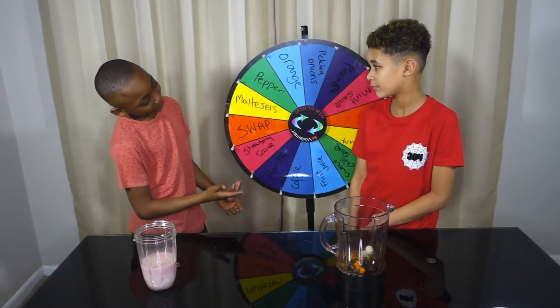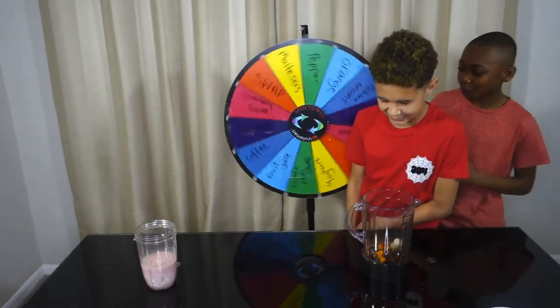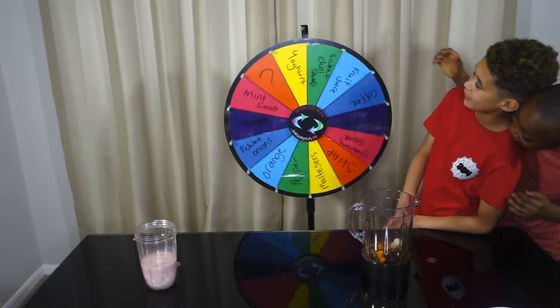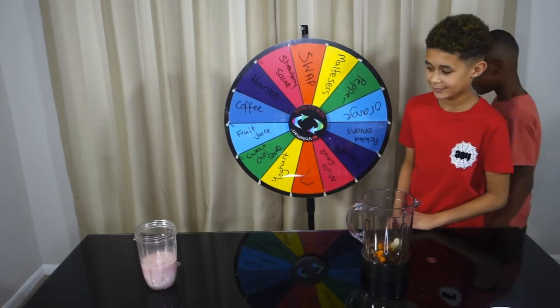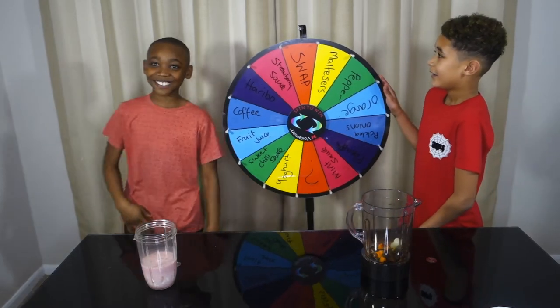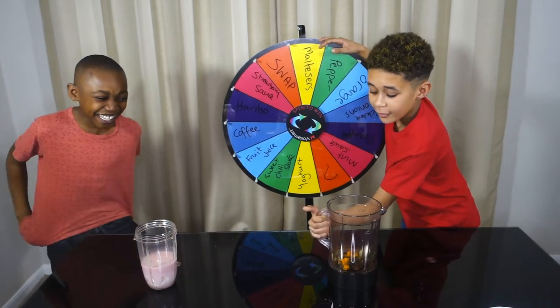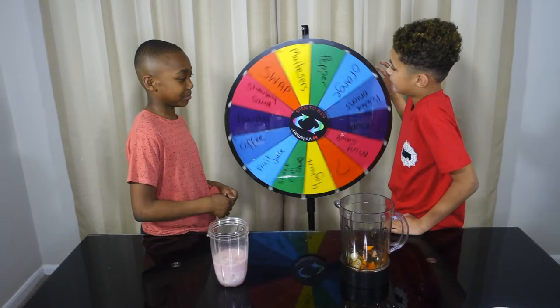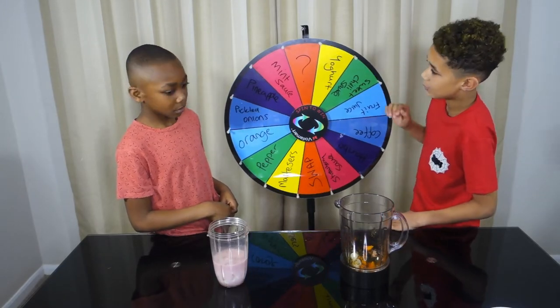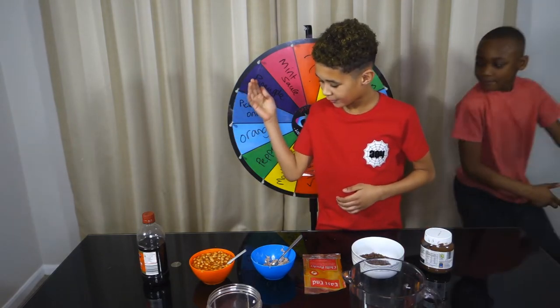Right then, there's two more items left to go. I'm going to be Kiyan with good luck. Oh. Look at it, Kiyan. Look at it. Swap! I don't want to swap. I just really want swap. Look at this! I just really want swap, guys. Please! Okay, 3, 2, 1. Guys, I got one, and it is chocolate spread.